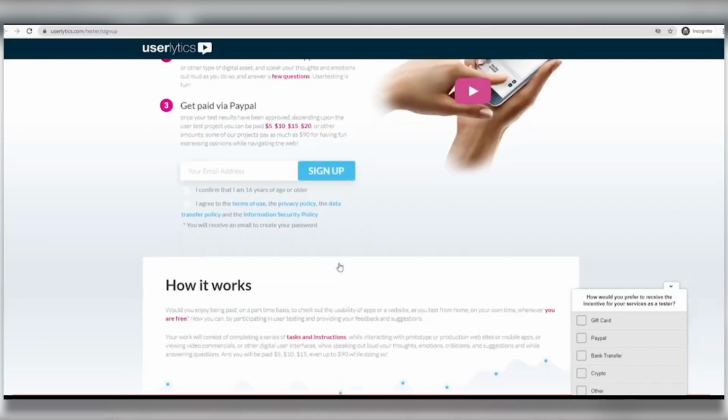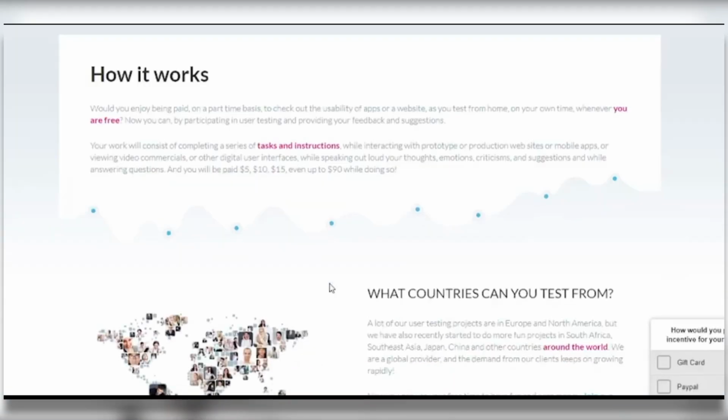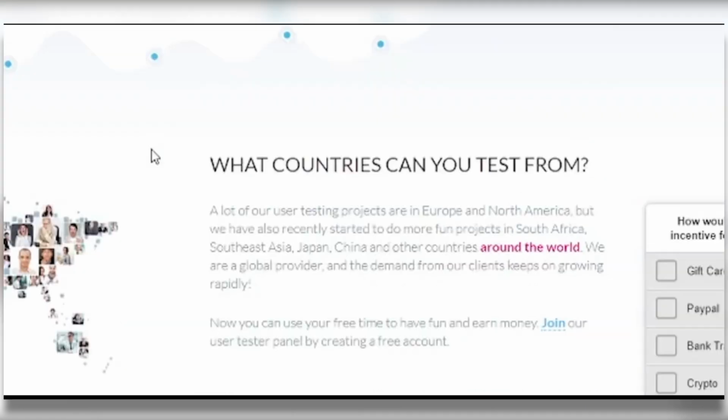And in this part, it's going to tell you that all you need to do is complete a series of tasks and instructions while you interact with the prototype. So this basically means that you're not going to have to do any of the stuff yourself. The developers will give you a list of everything that you're going to have to do. And if you were worried about how you're going to test the software, that should take all of those worries away. So every single step is going to be explained, and you literally don't have to worry about a thing.